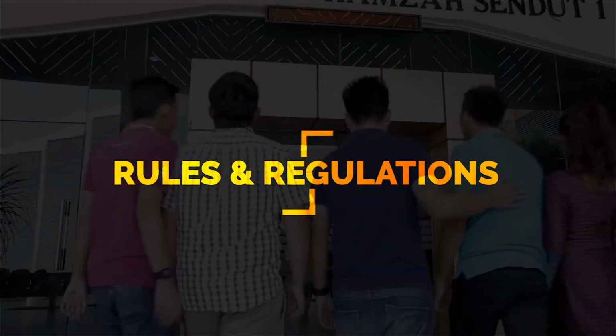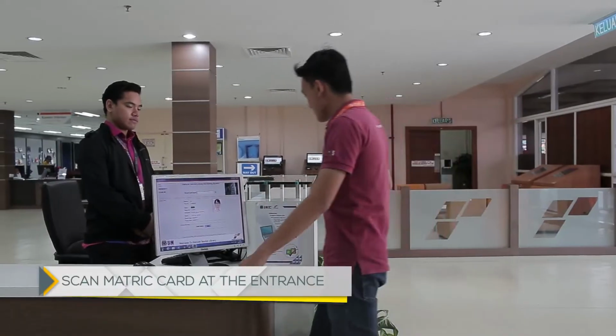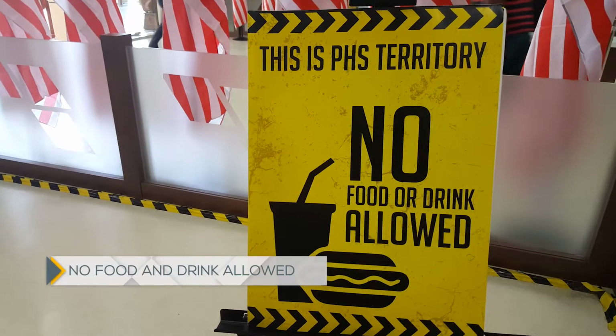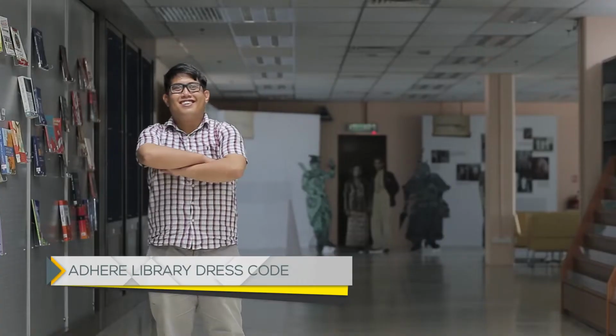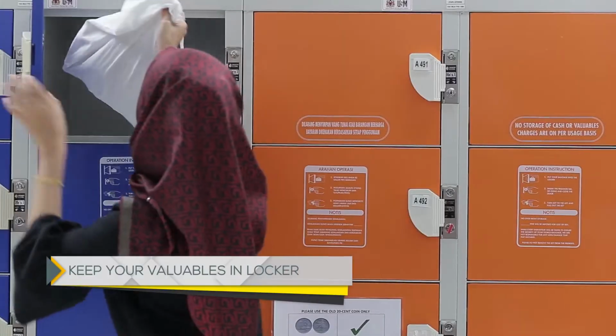There are few rules and regulations visitors need to follow. Scan matrix card at the entrance. No food and drink allowed. Adhere to the library dress code. Keep your valuables in locker.